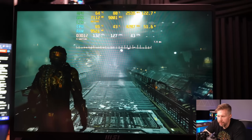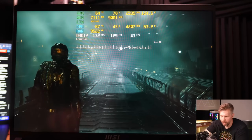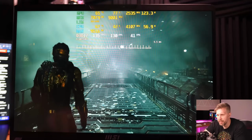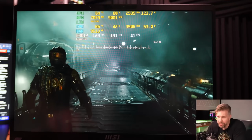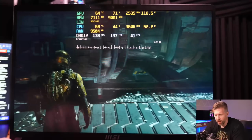Benchmark run area, 128 FPS so far, 43 for our 1% low, 64 degrees on the GPU, 67 degrees on the CPU, 125 watts to the GPU, 2500 megahertz on the GPU. That's really good, very good, extremely good gameplay experience. No issues here. This is good.